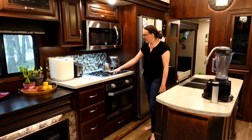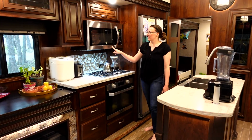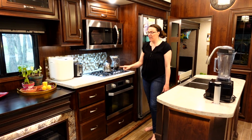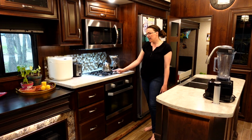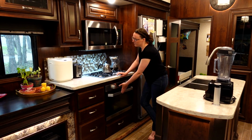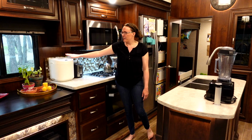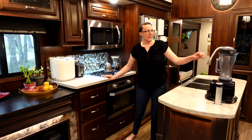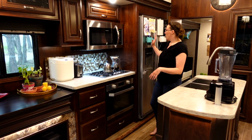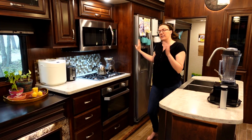It has your 3-burner stovetop. It has an oven, microwave. Some people have a convection oven in there as well. We don't. We use our oven and our stovetop a lot, which some RVers say they never do, or they'll use their oven for storage. We cook with all of it, and we also added a bread machine and a blender, a big sink, and also a big fridge. Ours does not run on propane. It's a regular residential fridge.